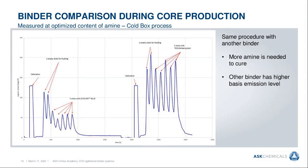When you use another binder, you can see again the calibration here. Then the two peaks for the pure amine, in this case higher than this one because this binder needs more amine for the same strengths. And then 5 shots, complete process again, part 1, part 2, sand, amine, and this is then the level of a normal process. And you see the difference. There are 2 different binders and completely different total C levels on the exhaust side of the core shooter.